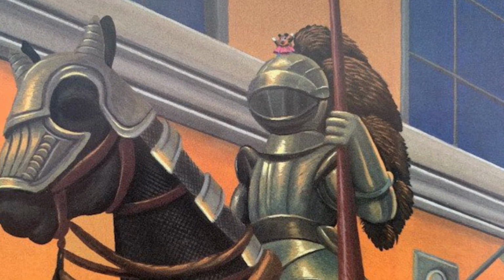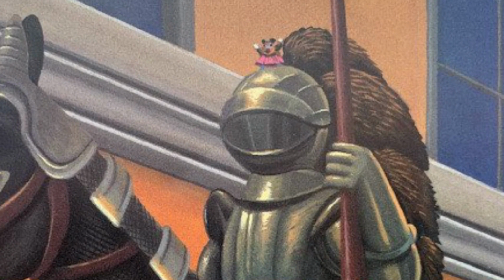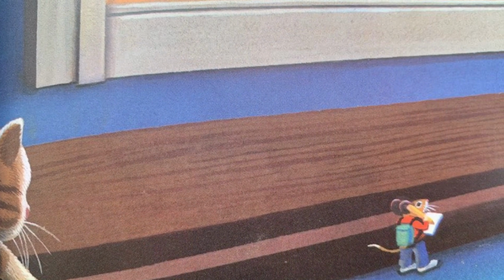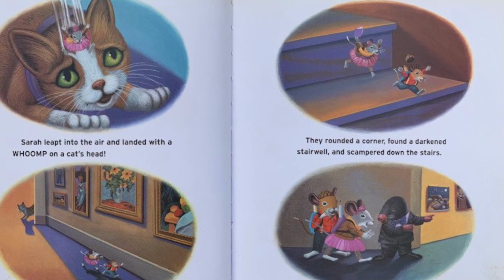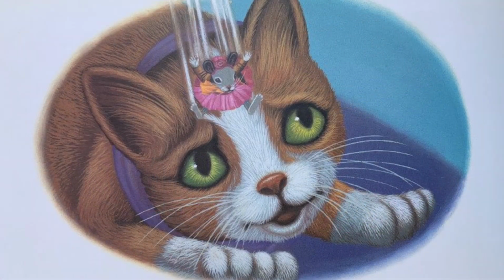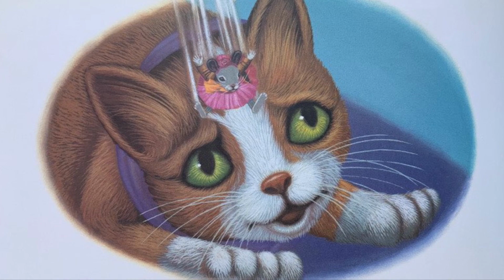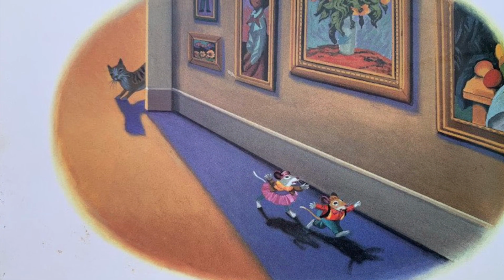The world looked awfully big to Sarah from the top of the suit of armor, but glancing down, she saw a dark figure creeping towards her friend. "Sam!" she cried. "Look out!" Sarah leapt into the air and landed with a whoop on a cat's head. The two mice scurried away as quickly as their legs could carry them. "Faster, Sam!" Sarah squeaked. "Faster!"